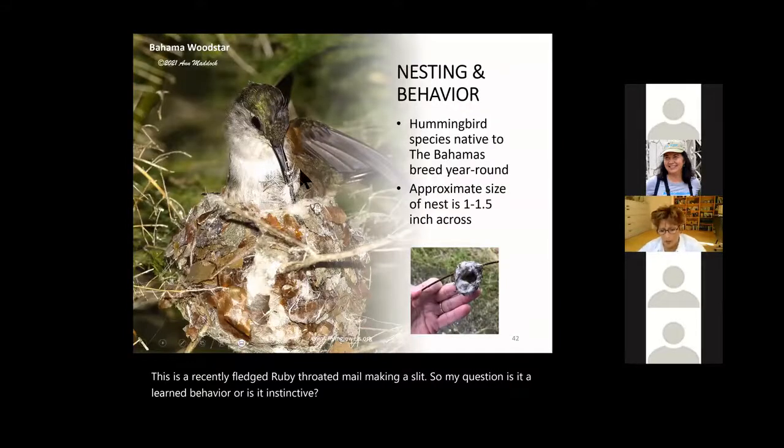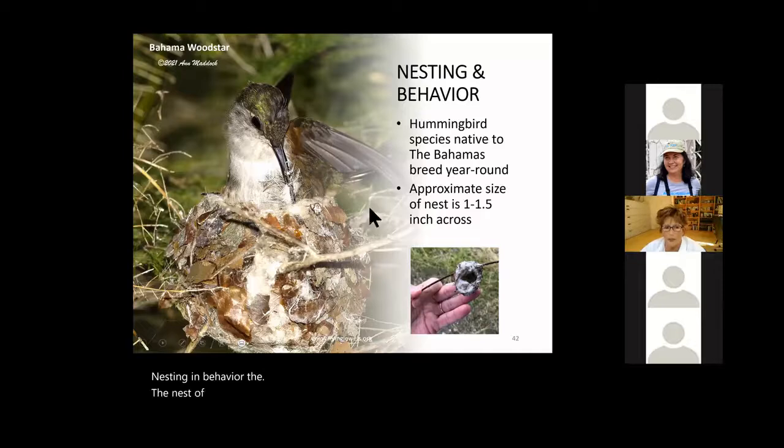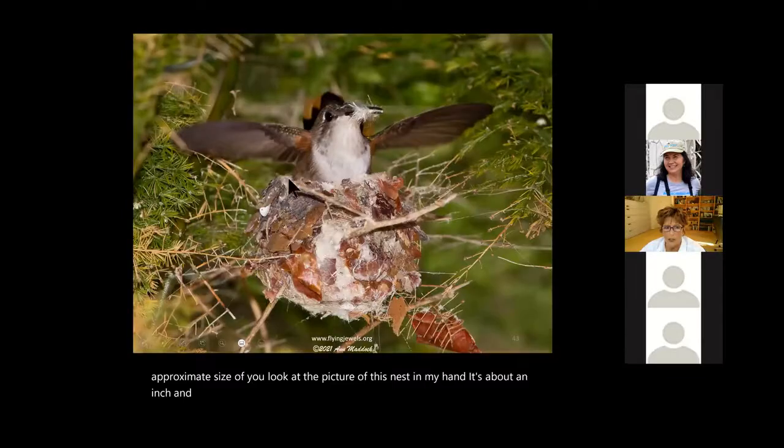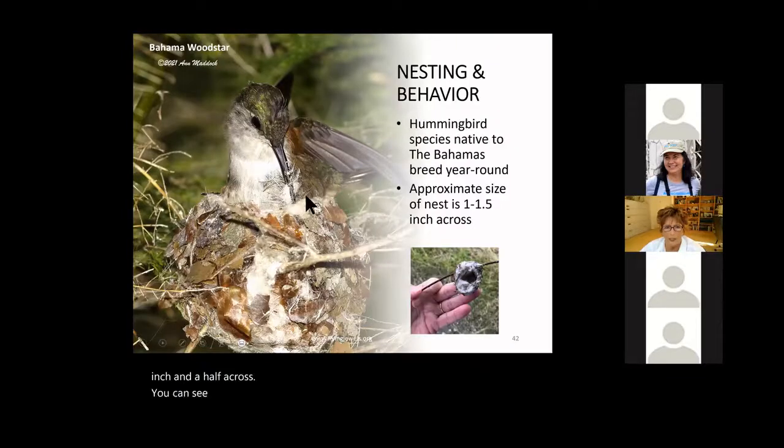Nesting and behavior. The nests of both woodstars are just absolutely phenomenal. I think they look like stained glass. The hummingbird, a species native to the Bahamas, breeds year round, so you can find these nests in a very wide range of months. And the approximate size, if you look at the picture of this nest in my hand, is about an inch and a half across. You can see she's got some fluff and she's lining the inside of her nest.